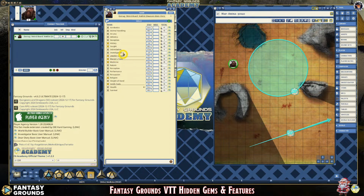Also, I might do insight, or maybe in this case, perception, because that's probably the most common one. And then maybe one other. I don't know which one it would necessarily be. Maybe history, maybe insight, whatever you think is necessary for your character. But usually the top 2 or 3 is what I recommend for this.